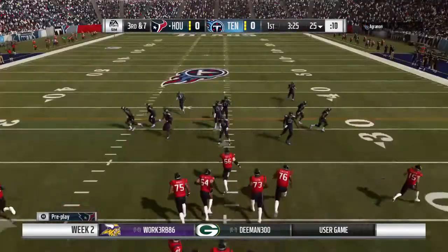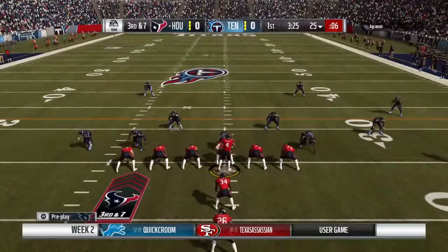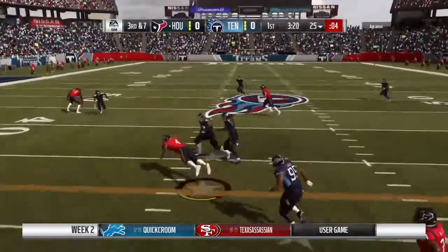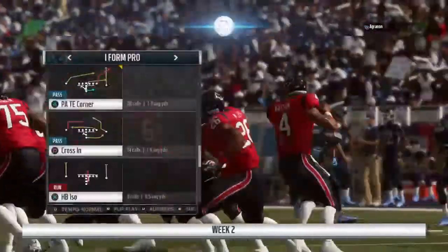They head to the line facing a 3rd and 7 following the incompletion on 2nd down. Back to throw, Watson. 10 yards there, good enough for a Texan 1st down.